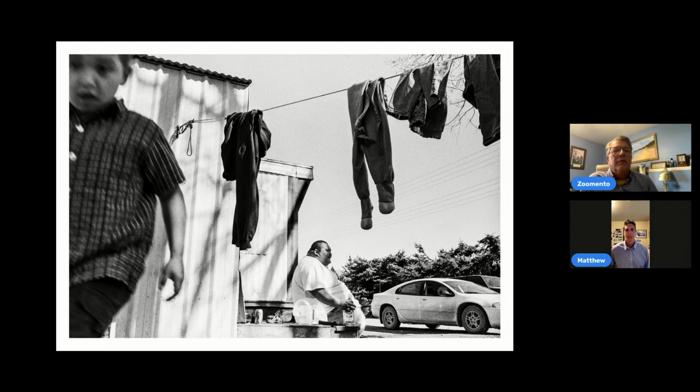What's interesting about this photo, the reason why it really sticks out to me, is the process I went through to take this photo. So I actually picked up a hitchhiker when I was traveling through the reservation on Route 93.